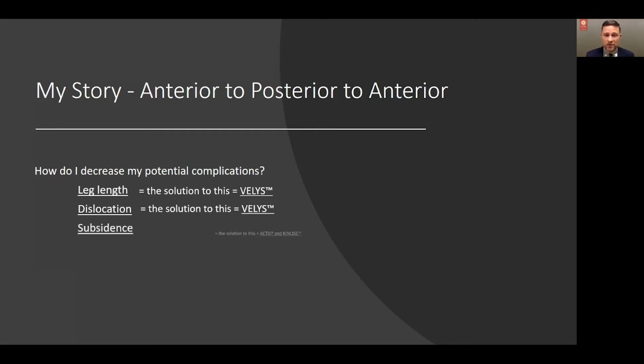Subsidence, issues with that, well, simple, use Actis. It has a collar, use Concise, so you can cram the biggest stem you can in. Intraoperative fractures. Ironically, when I first saw Concise, I thought that I was going to have a problem if I used it for that reason. But actually, I trust the Concise more than I do myself with a mallet. I've never had a calcar fracture using Concise. And like I said, I use it on all my patients.